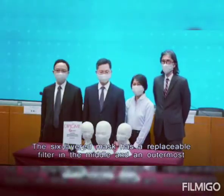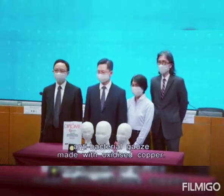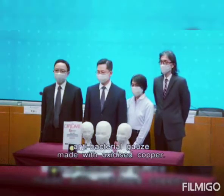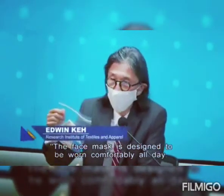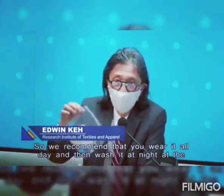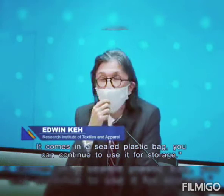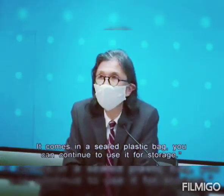The 6-layered mask has a replaceable filter in the middle and an outermost antibacterial gauze made with oxidized copper. The face mask is designed to be worn comfortably all day. So we recommend that you wear it all day and then wash it at night at the end of use. It comes in a sealed plastic envelope. You can continue to use this for storage.